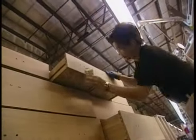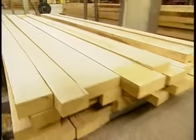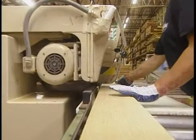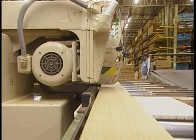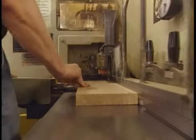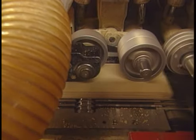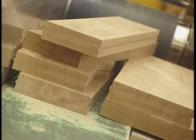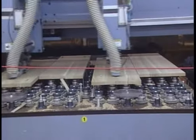They succeeded by going back to basics. Stickley uses the best wood in the world. It's mostly oak with some cherry and mahogany. Each piece of wood is cut, then planed. Now come the tongue and groove. After that, this incredible router cuts appropriate patterns and holes.